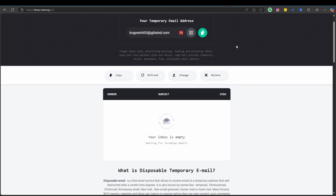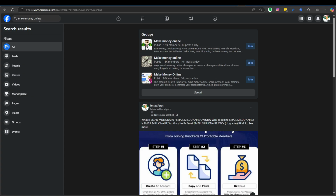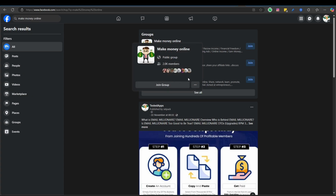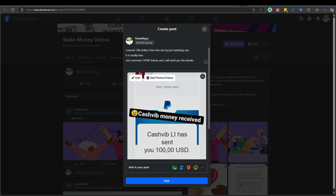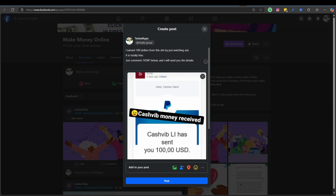Step 3. Earn $700 daily in passive income with referrals. On the left side of your dashboard, click Invite Earnings to get your referral link. For every person who signs up using your link, you'll earn $5, and they'll get a $10 bonus. To find referrals easily, head to Facebook. Search for Make Money Online groups, join public ones, and post something like, "I just earned $100 from this site by watching ads. It's free to join. Comment how below, and I'll send you the details."